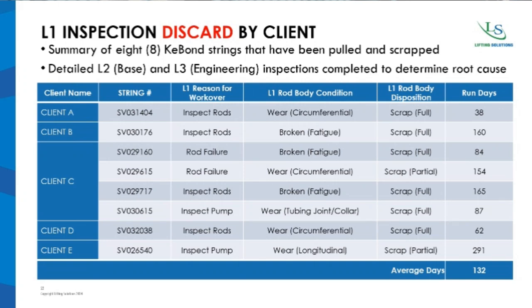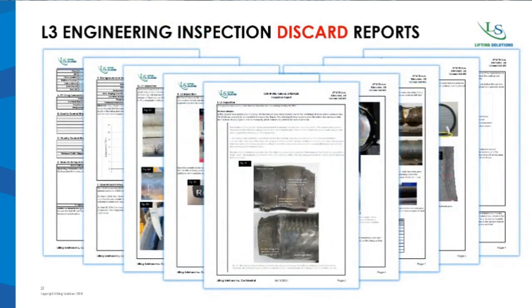KeBond strings that have been discarded for one reason or another up to this point have undergone a higher level L3 engineering inspection that looks at digitally captured manufacturing data, QA/QC data, background and application information, operational history, review of the L1 field inspection, and the L2 base inspection. These L3 inspections involve a high-level engineering analysis that includes visual, non-destructive, and destructive analysis work, followed by an analysis discussion section, and finally a summary and conclusion section.